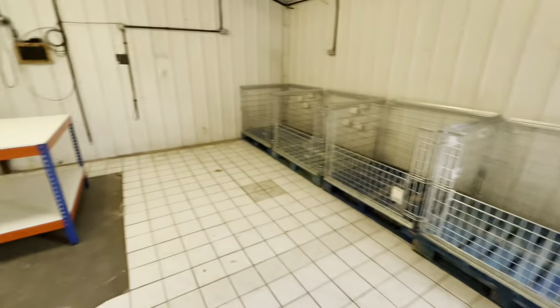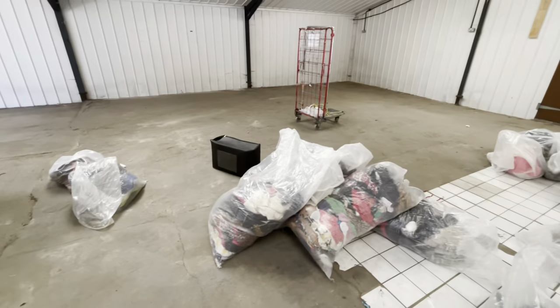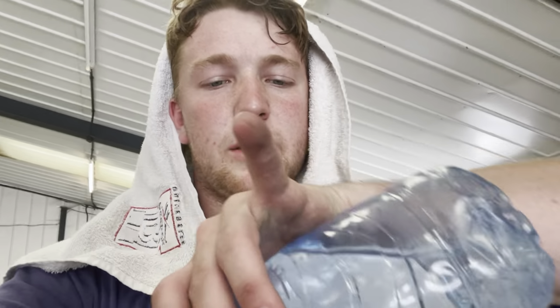Getting the cages in, table, slowly getting there. Those clips are from today. Literally spent the whole day just moving stuff around in like the hottest weather we've had this year so far. I'm super dirty and sweaty.